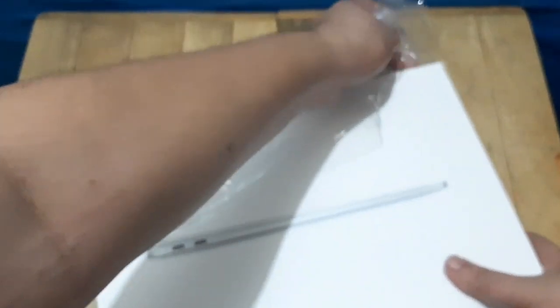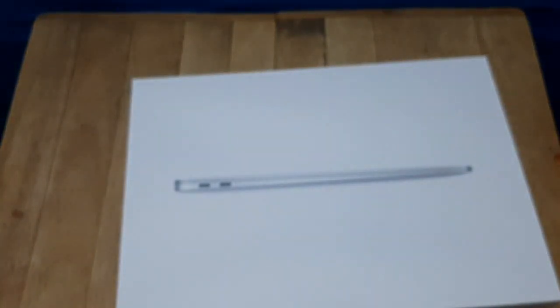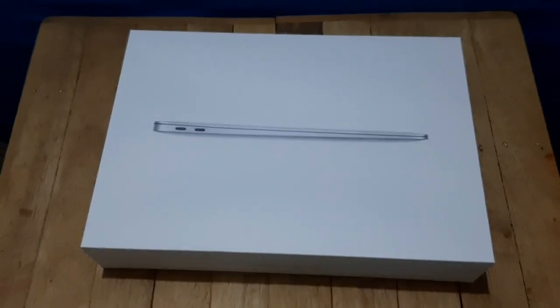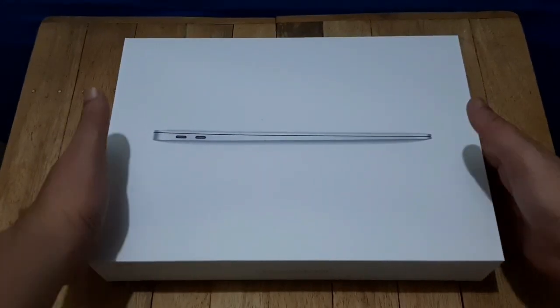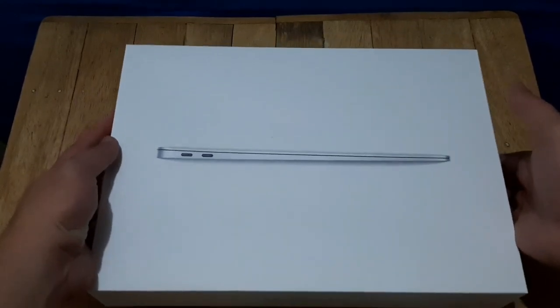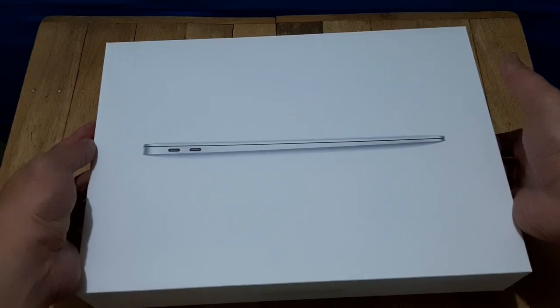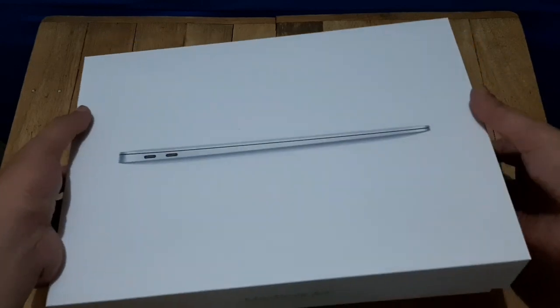So we're not gonna do a full review of this laptop. We're just gonna be opening and seeing the unboxing of this beauty. And let's try to take it off from the box itself. So the lid is being removed very, very slowly. Look at that suspense. Okay, I can't wait.